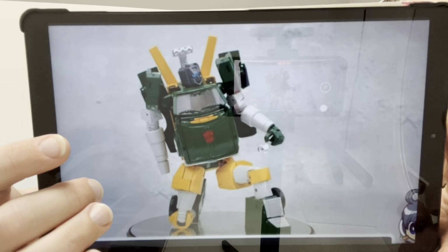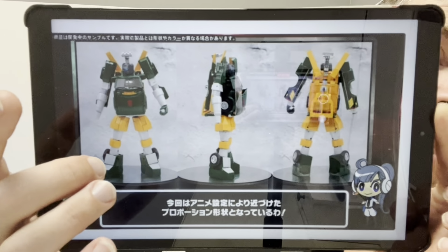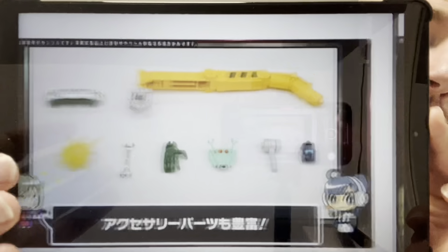There doesn't seem to be any gaps. Everything seems to just look really, really good. I mean, look, that's what I mean. There's a side profile, so it looks like they've improved on that little bit of a gap that Trailbreaker had. So again, I think I'm gonna have to pre-order that as well.